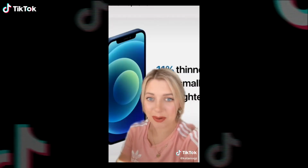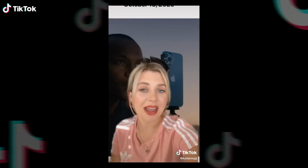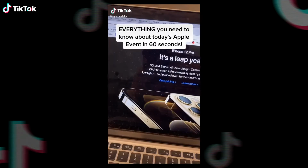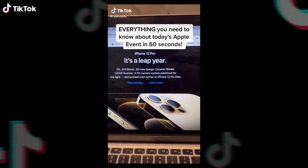It doesn't come with headphones. Has more of a boxy shape. And the Pro Max is gonna shoot in wicked quality. Who's gonna pre-order? Here's everything you need to know about today's Apple event in under 60 seconds.